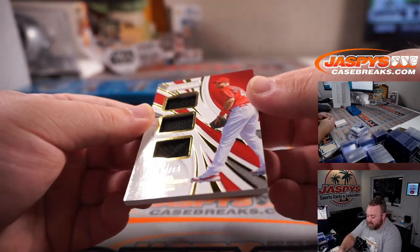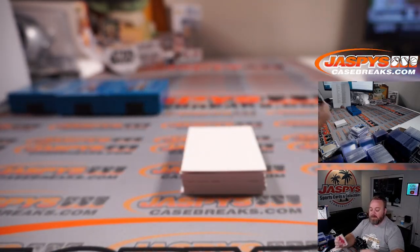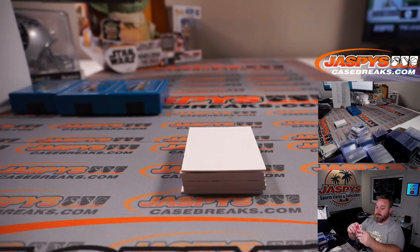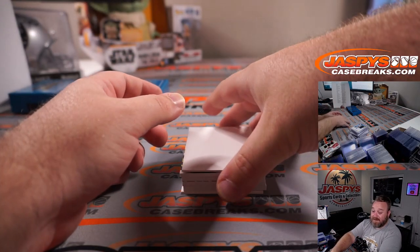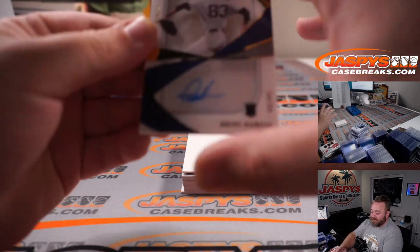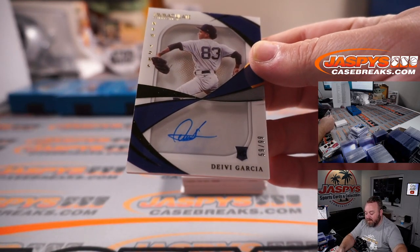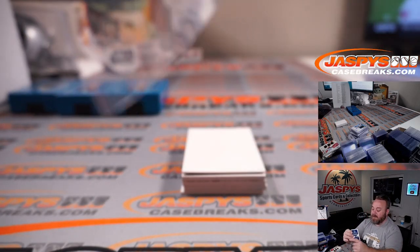And Paul Goldschmidt, triple relic, 4 out of 25 for the St. Louis Cardinals and Kenneth Bonnet. You smell the Tatis, Logan says? Be pretty exciting. Debbie Garcia, who's 59 out of 99, New York Yankees, rookie auto, shadow box, Robert Myhill.